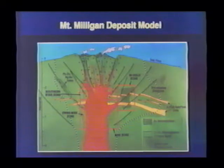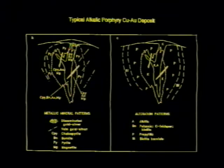Extensive alteration is also expected in and around the porous trachytic units. Both potassic and propylitic alteration can be expected in this pore-free environment. We now turn our attention to alteration products that are expected in this pore-free system. The potassic alteration produces chalcopyrite, magnetite, bornite, and smaller amounts of pyrite.